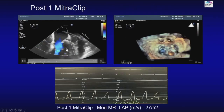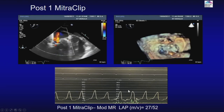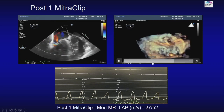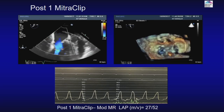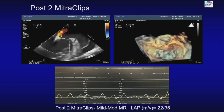So first clip was placed. I'm not sure if you can see it very well here, but at least here you can see that the clip is in position. But then what happened, from 80 it came down to 50. Still you can see prolapse on either side of the clip. And once you have released, or before you release, you also have to make sure the gradient across the mitral valve is not significant. So it should not be more than 7 or 8 millimeters of mercury. So this was low, so we proceeded with the second clip, which was placed.